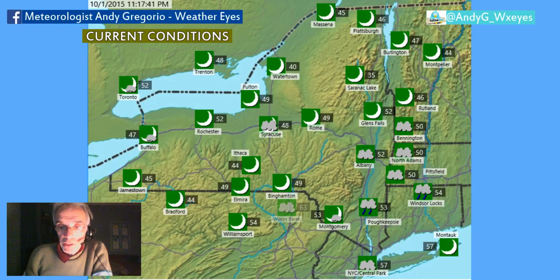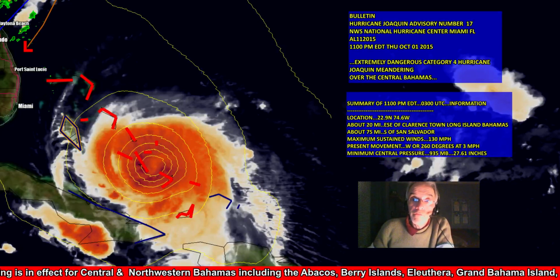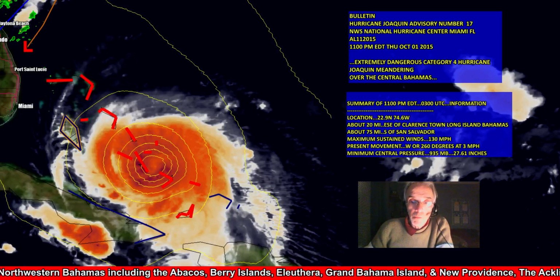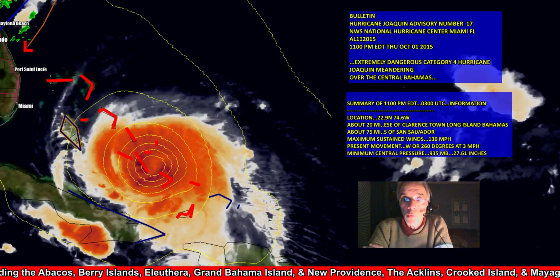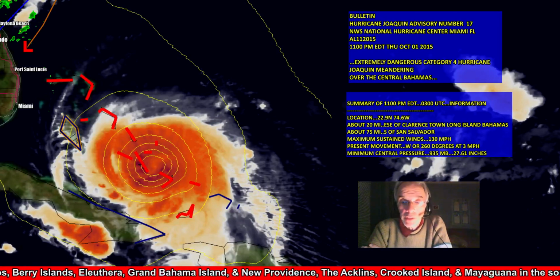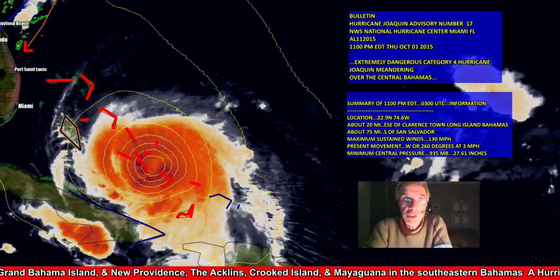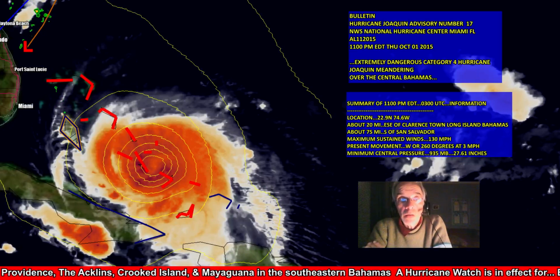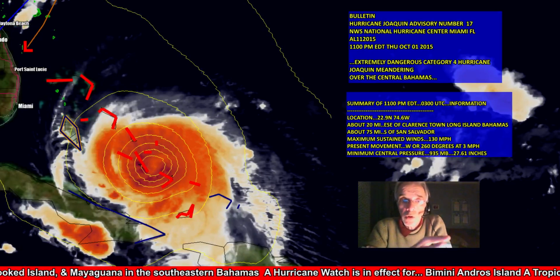All right, let's take a look at what's going on with Joaquin. Joaquin is continuing to work its way very slowly off to the west. Maximum winds with Joaquin are at 130 miles per hour. That slow west motion is going to continue through the night, and that means that the central Bahamas and towards tomorrow morning, the northwest Bahamas will be pounded by hurricane force conditions. It's a pretty large storm.